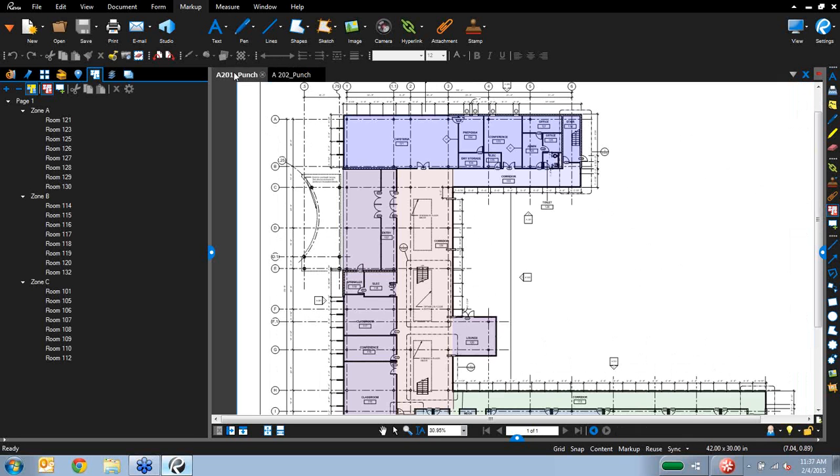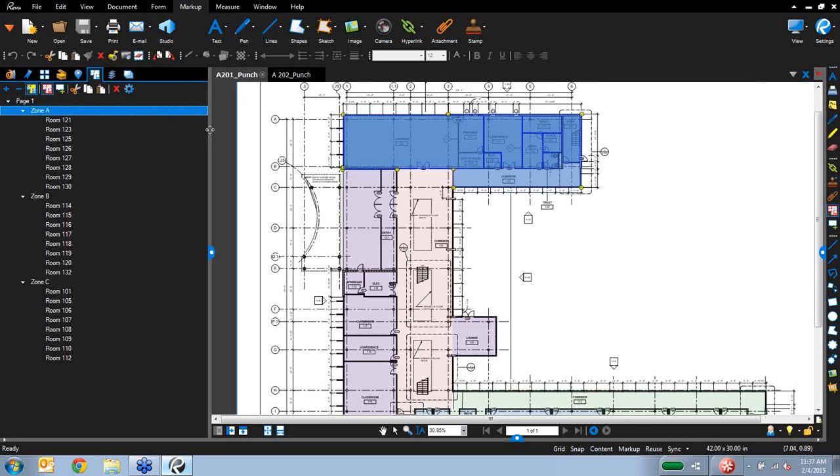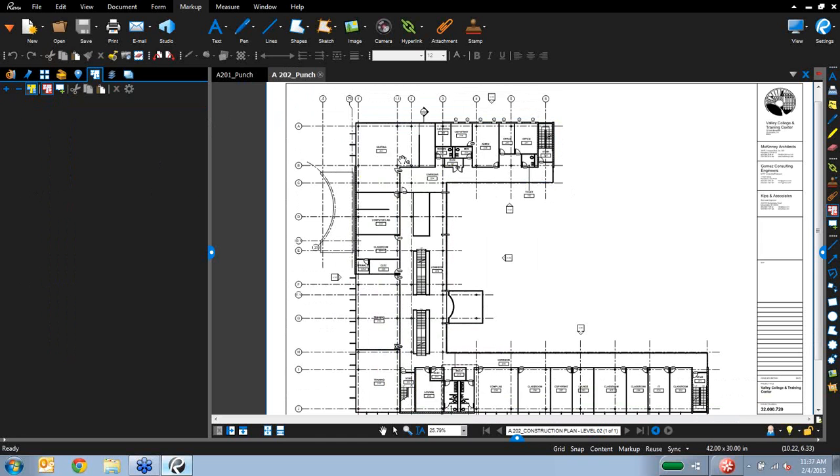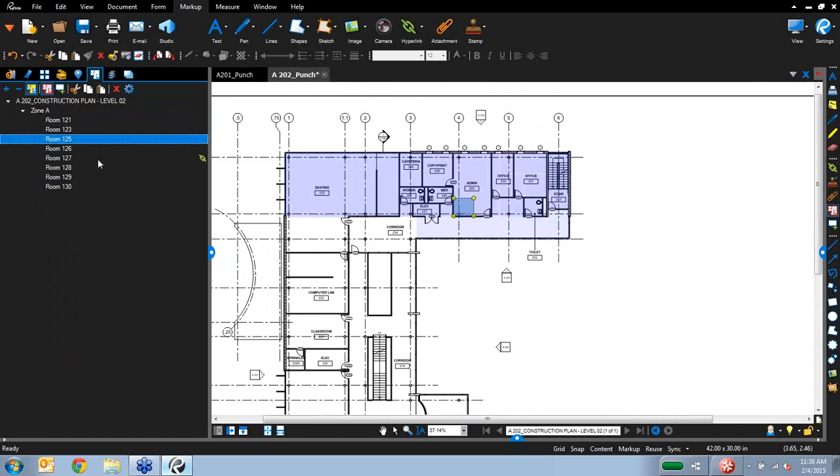So the awesome thing that you can do in Revu 2015 is I can select a zone or specific rooms. I'm going to go ahead and copy that, or you could hit Control-C as the hotkey. I'll go over to my A202. I'm going to use the hotkey command Control-Shift-V. And there we go. I've pasted over this entire zone of rooms right over to A202. So Control-Shift-V, that hotkey combination, is for paste in place.